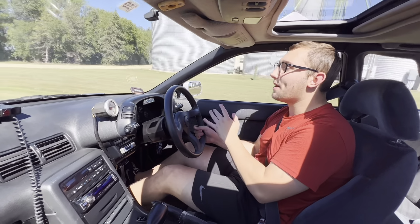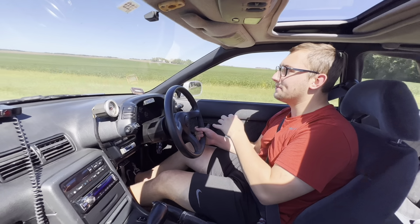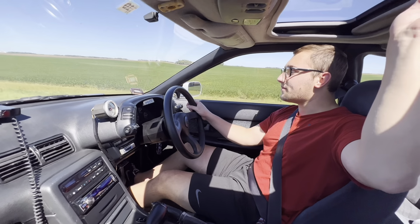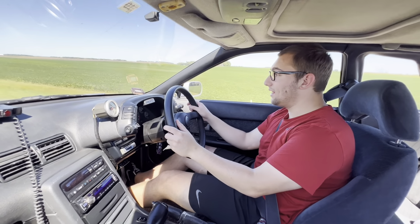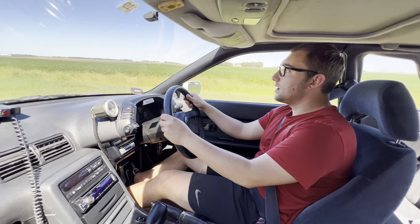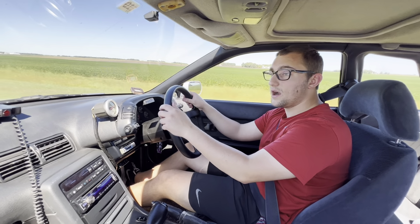These cars were very popular to go on touge runs and even drifting sometimes. This is a GTS-T, so it's the rear-wheel drive. So I'm going to close this because I'm getting blinded by the light. These cars are very modified all the time, but this one, I'm very surprised that the previous owner took very good care of it.